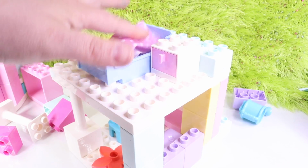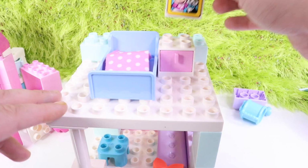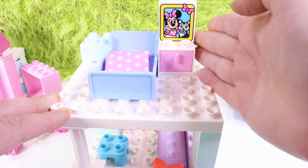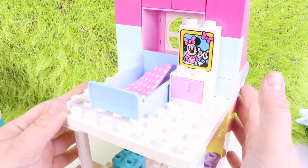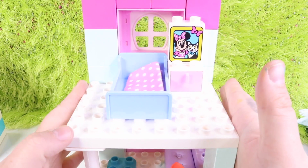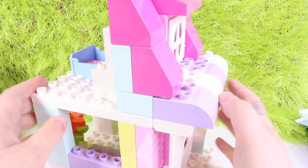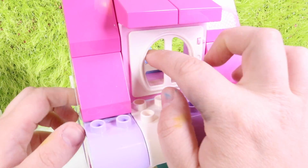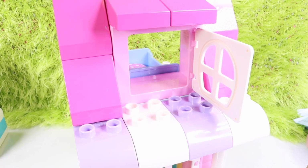We need to make the bed and add some personal touches, like this Minnie Mouse and Figaro drawing. At the top, we have Minnie Mouse's sleeping quarters. We've got her bed, a picture of her and her favorite kitten, and a window looking out into the beautiful day. We can open it up and see what's going on.